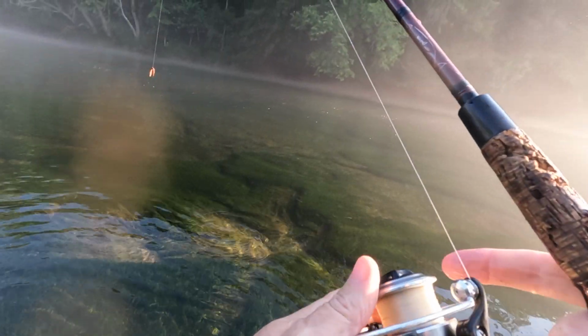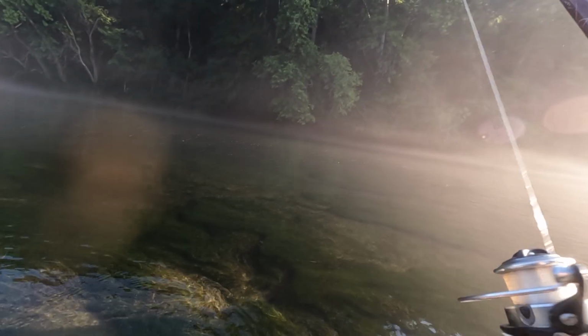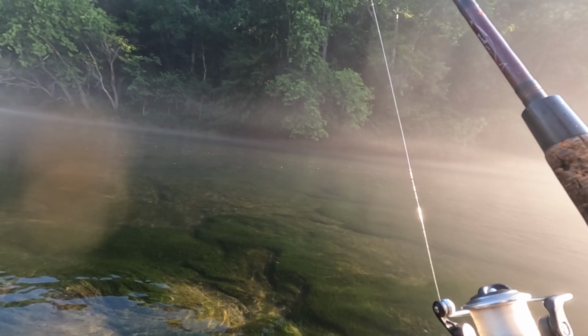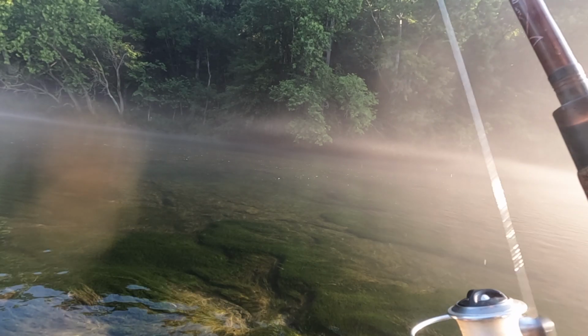You can fly fish for them. You can use a spinning rod like me with live bait. A lot of guys like to use spinners. It's just a matter of preference. I like a lot of action, so I prefer live bait.